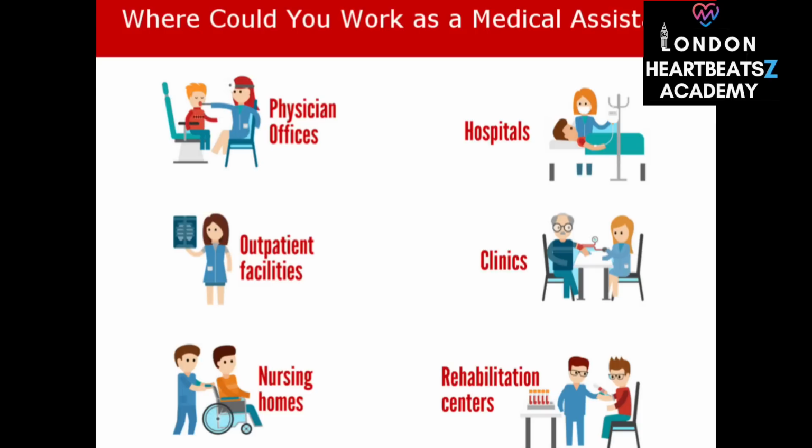You're right. Every job has its challenges. And medical assisting can be demanding, both physically and emotionally. Yeah. You're on your feet a lot, dealing with all sorts of patients and personalities. Sometimes you might face situations that are stressful, maybe even sad. So it's not all sunshine and rainbows. You need to be pretty resilient, have a real passion for helping people.